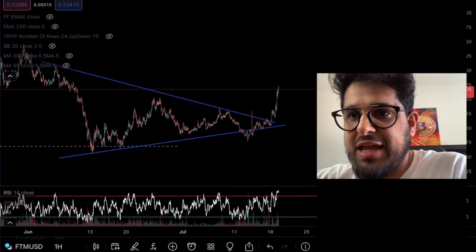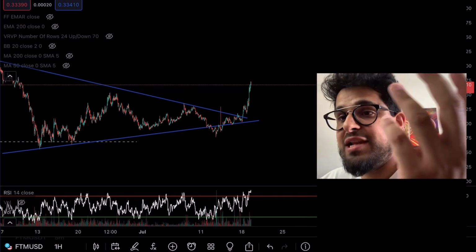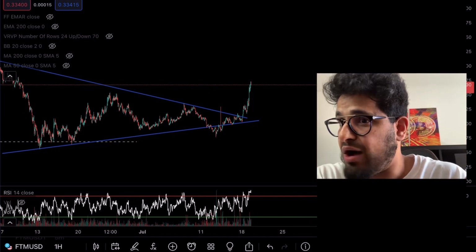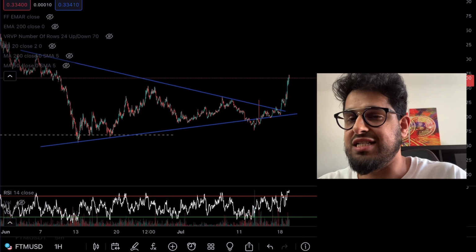But as you can see here in the charts, we got this crazy breakout because Fantom is also feeling pretty hot, and this is completely against the trend. I mean, Bitcoin is down. We're going to quickly take a look at Bitcoin shortly. Bitcoin is down today, but Fantom just continued to move, and I shared with you this pattern on the symmetrical triangle yesterday. Take a look here.